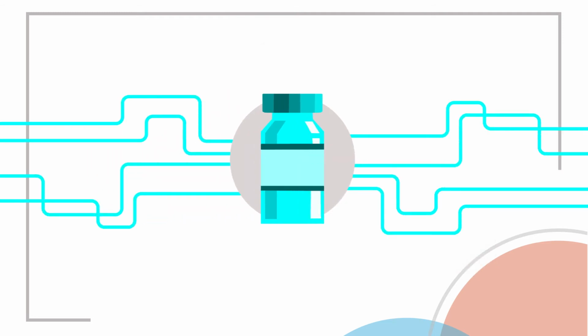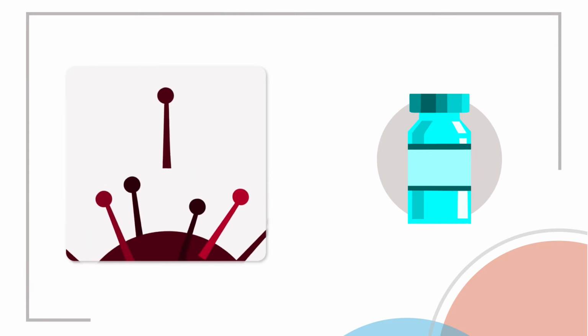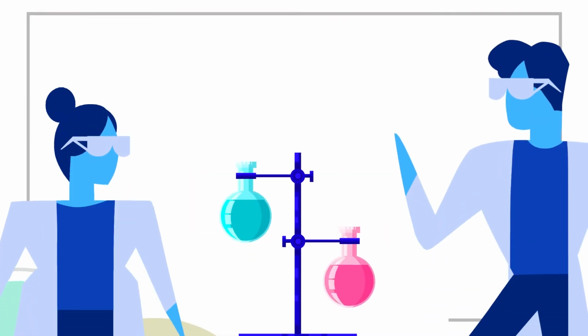Advances in vaccine technology also quickly enabled the identification of the spike protein, the part of the virus that our immune system recognizes to fight the infection. Then the COVID vaccine design, development, and testing began.